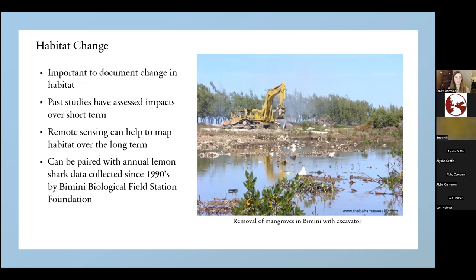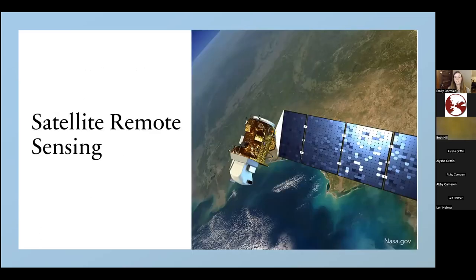So with remote sensing, which is using satellite imagery, we can help to map this habitat over the long term. And then this can be paired with all of that data that's been collected by the Bimini Biological Field Station Foundation since the 1990s. So now I'm going to switch gears and go more into the satellite remote sensing portion of this project and talk a bit about what my research has been showing so far.